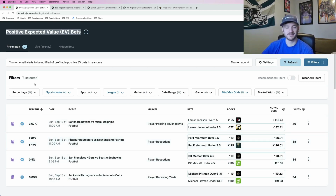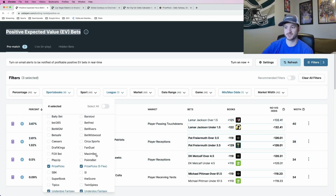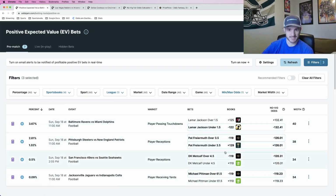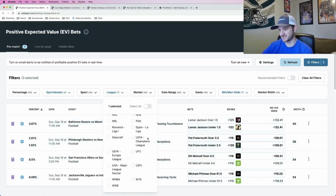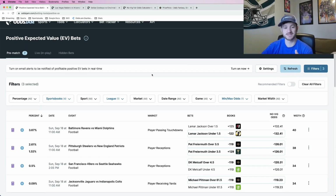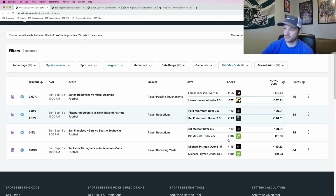So what I did was hop on OddsJam, the positive EV page, and filter the sportsbooks specifically for PrizePicks and Underdog. I ended up finding 3 on PrizePicks, so that's what I went with. Obviously I filtered the league to the NFL because that's what I'm talking about. We have 3 awesome plays here that I found using OddsJam. OddsJam does all the dirty work for you. All you need to do is log into your account and add these filters if you specifically want to do a PrizePicks selection, which is what I wanted to do. And we see 3 up here right off the bat.